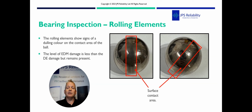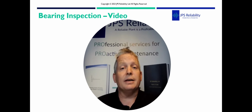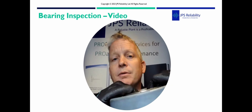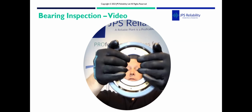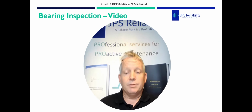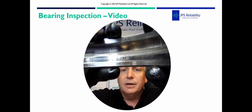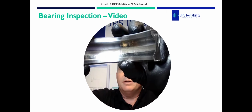I've got the bearing here, so I'm just going to quickly show you the bearing so you can see the component itself. This is the bearing in question. You can see the powder coating on the bearing, all grey. It's a brass cage bearing, a decent sized bearing. If we look on the outer race here, you can see the EDM path all the way around.